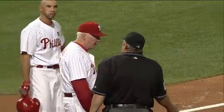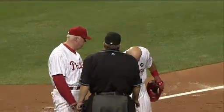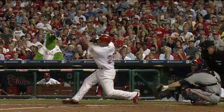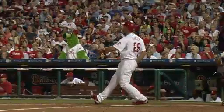Cliff Lee is coming out to the mound. Let's take a look at it real quick. Ibanez says he fouled it off his foot. Did he? Yep, looked like he did. He sure did. But he's retired.